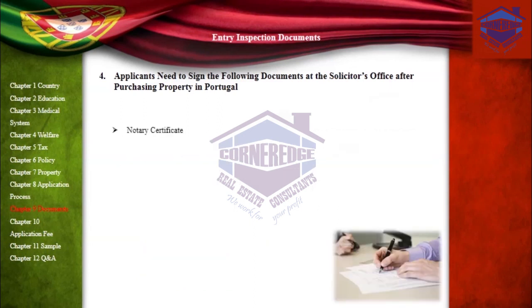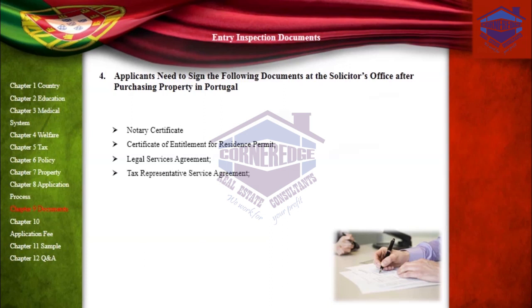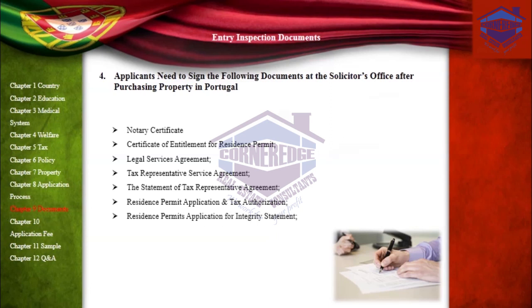They also need a notary certificate, a certificate of entitlement for residence permit, legal services agreement, tax representative service agreement, the Statement of Tax Representative Agreement, Residence Permit Application and Tax Authorization, and Residence Permit Application for Integrity Statement.